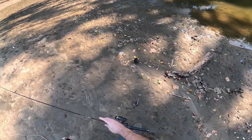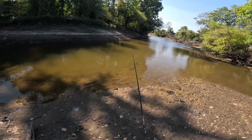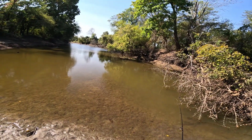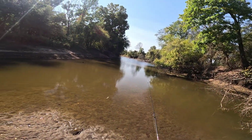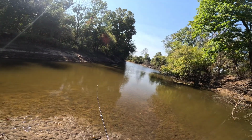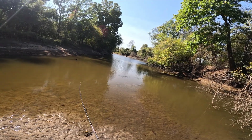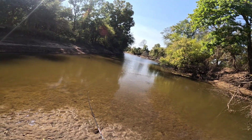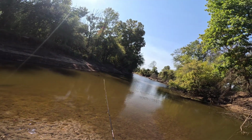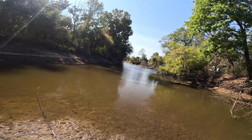Yep, this is the rod I want to leave on the ground. This is the rod I want to cast. See if there's anything in here. Boat. This guy's out of his mind. He can't get much further up than here. I don't know where he launched from. It had to have been a good ways downriver. He's checking trot lines.